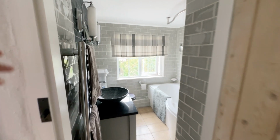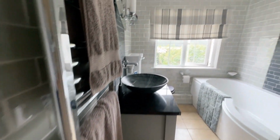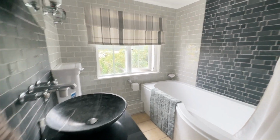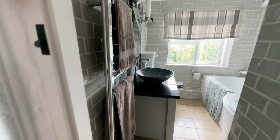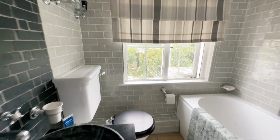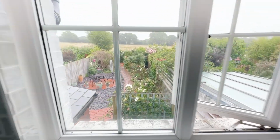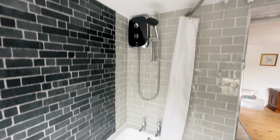Bit of built-in storage here, and the reason we call this principal bedroom is because this one benefits from an ensuite bathroom. I will say it is actually the only bathroom in the house. There you go, lovely view out the rear. And it's also worth noting you've got a shower over the slightly oversized bath there.